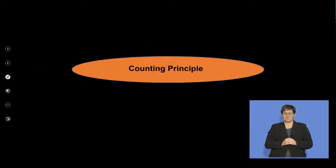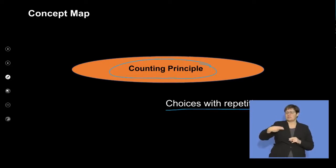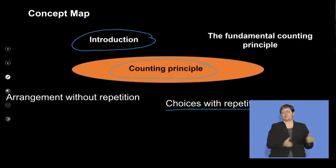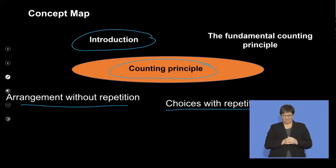So we're going to look at counting principle as indicated, but under counting principle, we're going to look at choice with repetition. I'll talk about that later. What does it mean to have choice with repetition? Then from there, we'll look at the introduction also. We'll start with that. Then the fundamental counting principle, then arrangement without repetition. Okay, arrangement with repetition, just to be clear, okay?